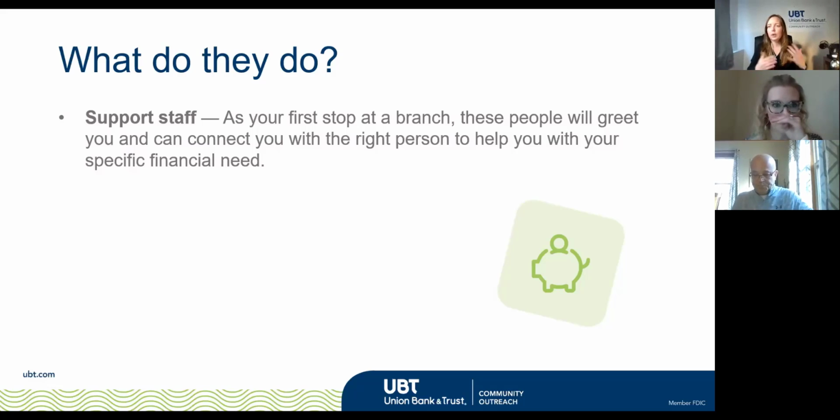Okay, so support staff. When you first go into a branch, you're probably going to see someone there within UBT that's going to say, "Hi, how can I help you today?" And that's when you're going to say something like, "I want to open up a savings account," or "I want to deposit money." And they're going to point you to the right person.